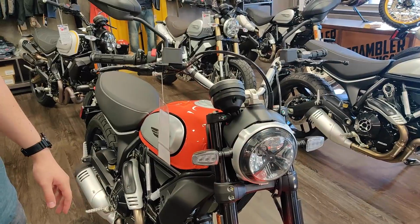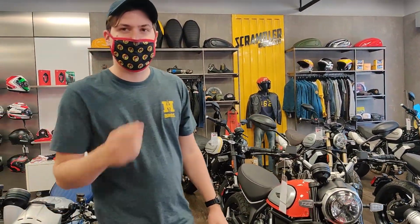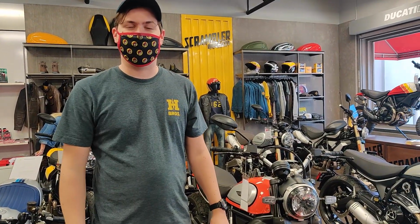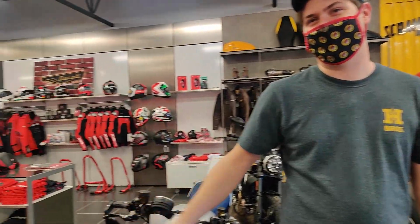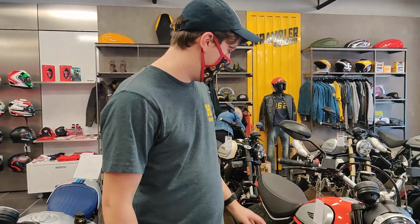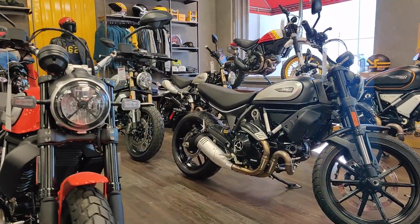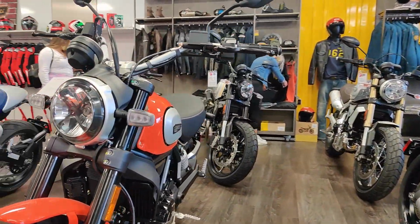So this is a 2020 Ducati Scrambler. This is the regular Icon. So this is not the full off-road version like the Desert Sled over there. It's pretty cool too. Might take a look at that one here in a second. But this is originally what I was going to get, and I changed my mind when Ducati announced a new 2021 model.